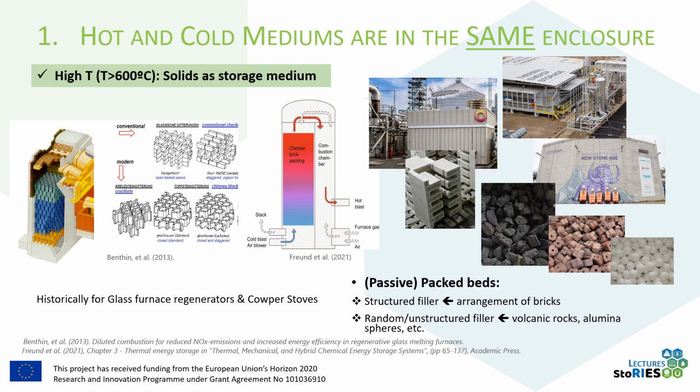In the context of thermal storage, if the solid medium is brickwork, it is said that the packed bed has a structured filler. If it is placed in a tank with a random arrangement, as when using volcanic rocks, alumina spheres, and so on, it is said that the packed bed has an unstructured filler. If the working temperature of the application is 600 degrees, the heat transfer fluid of choice is typically air at atmospheric pressure.